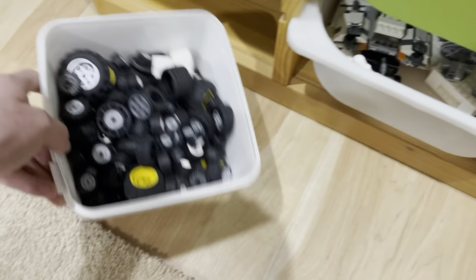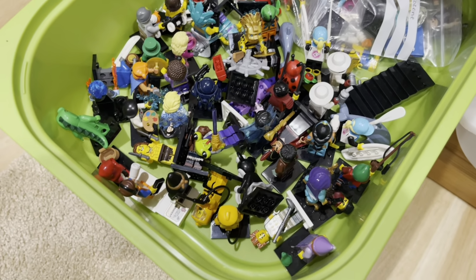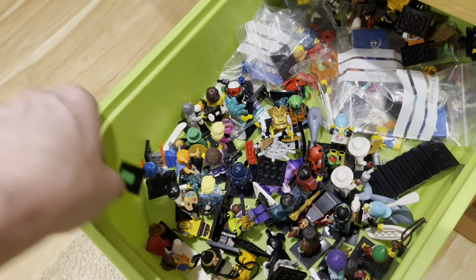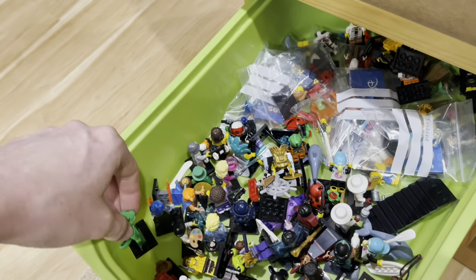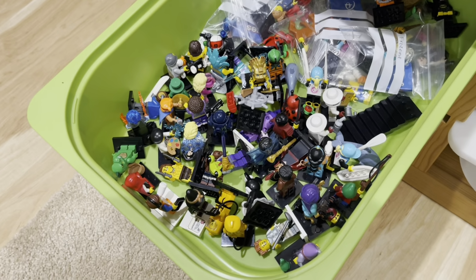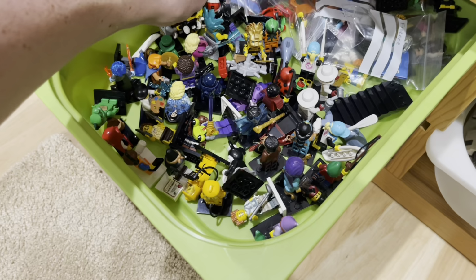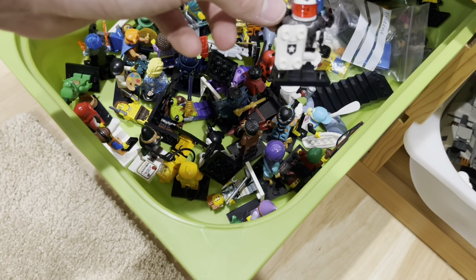Then I have my tire collection, I don't know why, followed by my minifigure series collection, which I'm really happy about. A bunch of these are worth a lot of money. Like this one, last I checked, it was worth around 25, 30 bucks, something like that. So yeah, that's a neat fig. And a lot of these just bring back childhood memories, so I really love all of these minifigs. And my favorite one from the last series, because that was the last one that I collected, was the Space Cop.